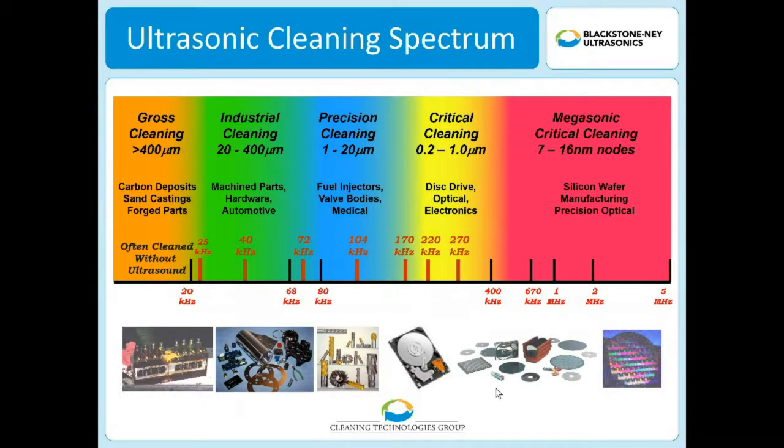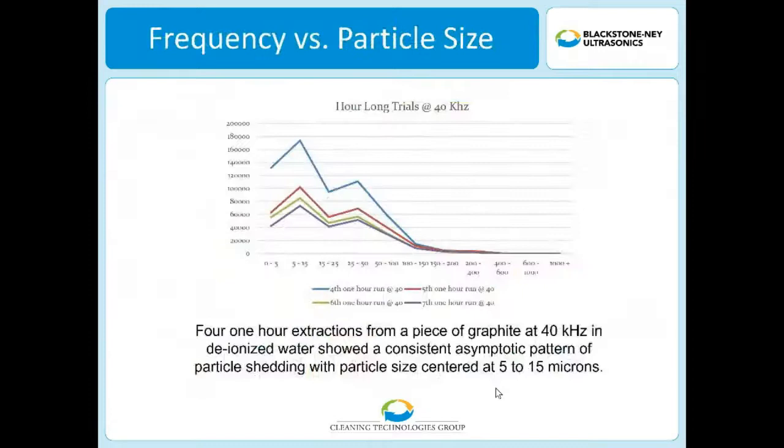Everything in between will often employ multiple process steps using ultrasound, where we might start with lower frequencies like 40 kilohertz and do our final rinsing in 270 kilohertz applications. Just sort of a quick example of this.